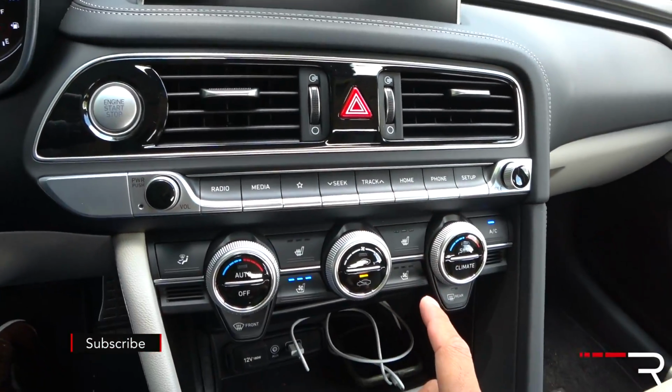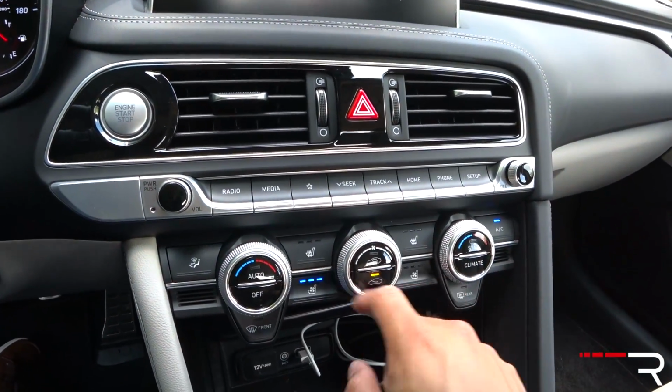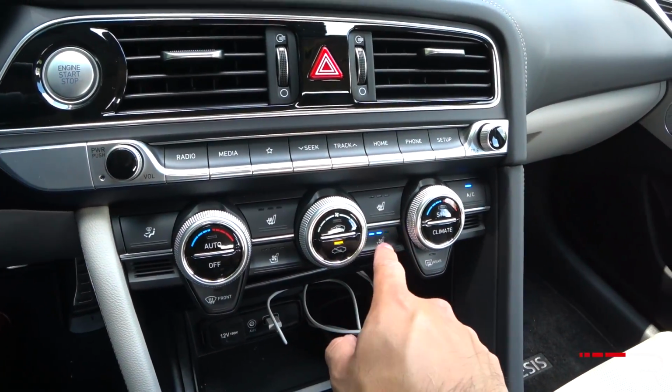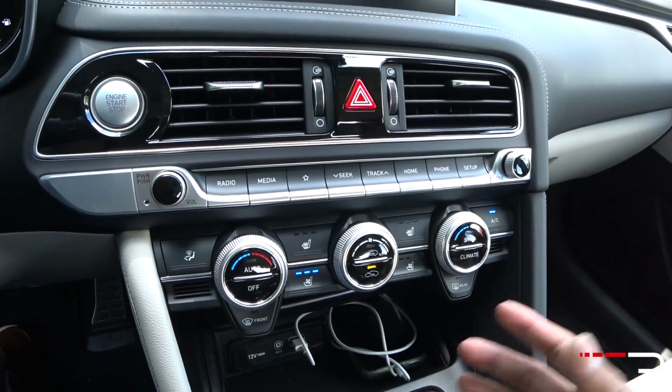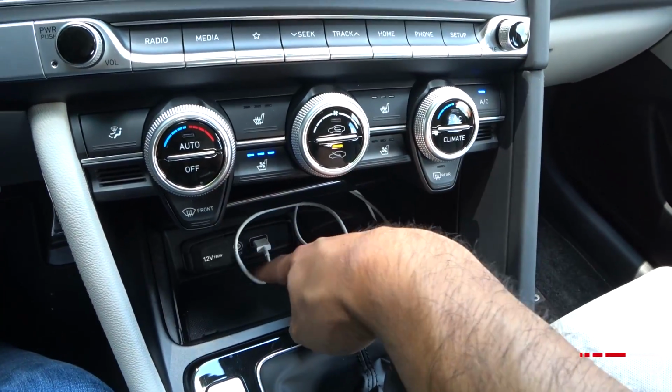Down here, you can see all your usual shortcut buttons. You have a tuning knob, radio knob there, dual zone climate control, which is standard. Love the cooled seats, which, by the way, work very well. They get very cold, which is nice. Down here, higher end models will have a wireless charging pad, but there's a USB port.